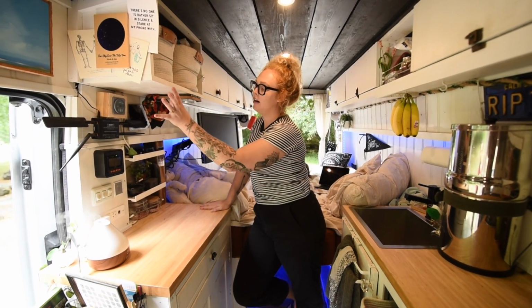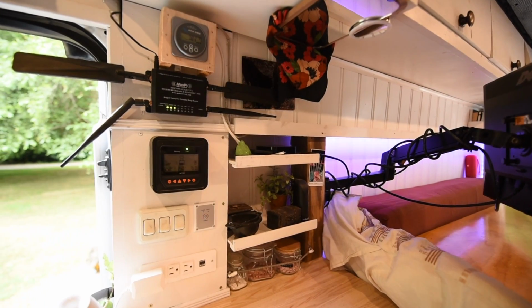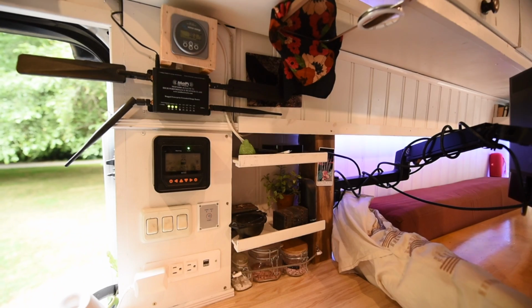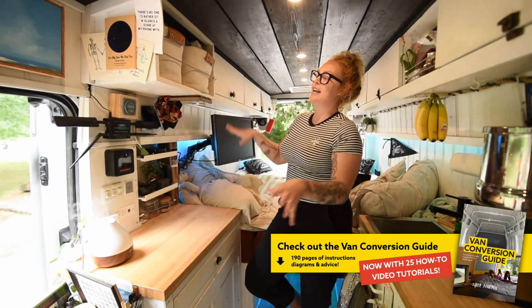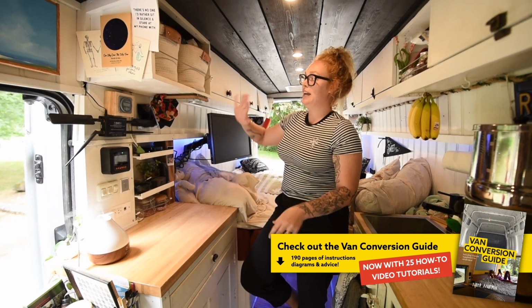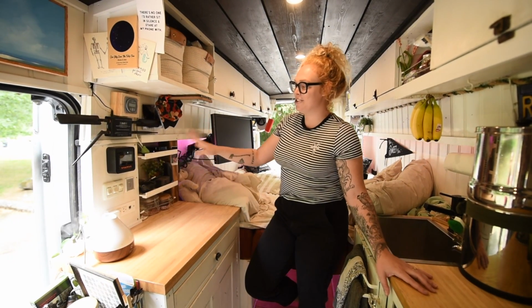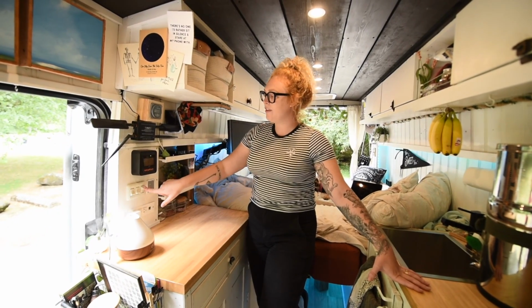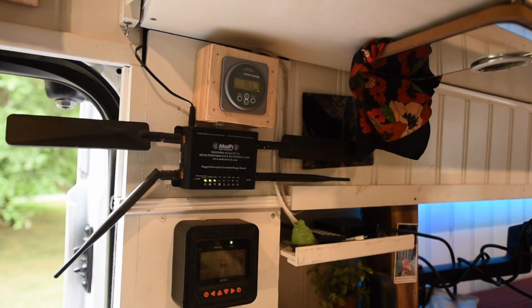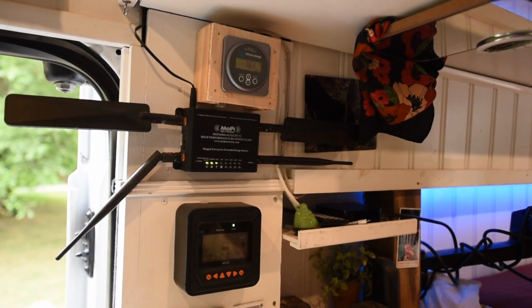Welcome to the command center. This is our electrical system monitoring area as well as our Wi-Fi. So this is pretty much everything in this space that we use every day. Everything else is just Apple TV, entertainment stuff. When we're in a city versus the woods, we have our Wi-Fi on a switch so I can decide when to turn it on and off. We also have our inverter on a switch.